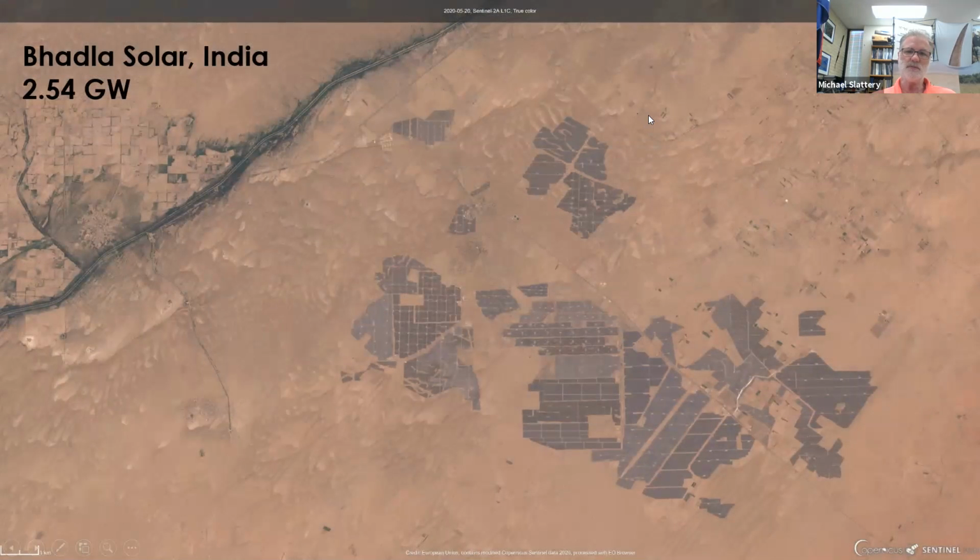Here's the largest solar plant in the world. Just incidentally, this is Bhadla Solar in India. This is a 2.54 gigawatt layout. So anything you see over here, let me just change the color here. So these are all PV cells, right? All of this. This is taken from Google Earth. 2.54 gigawatt.